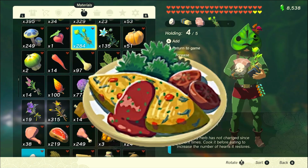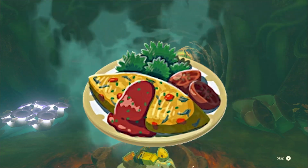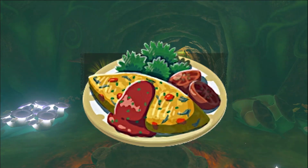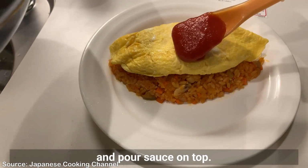There's this red stuff on it, and I'm thinking it's ketchup. I've seen a lot of Japanese cooking videos where they make omelets and they put ketchup on it, so I'm thinking that's what it is, but I'm not entirely certain. Whatever it is, I'd be willing to try it. Place omelette on top of rice and pour a sauce on top.